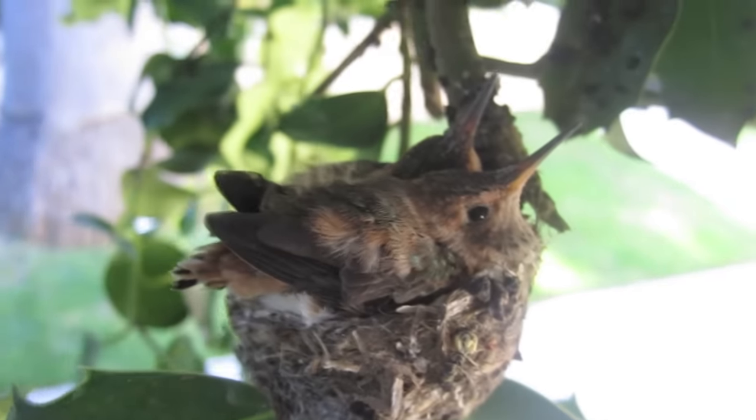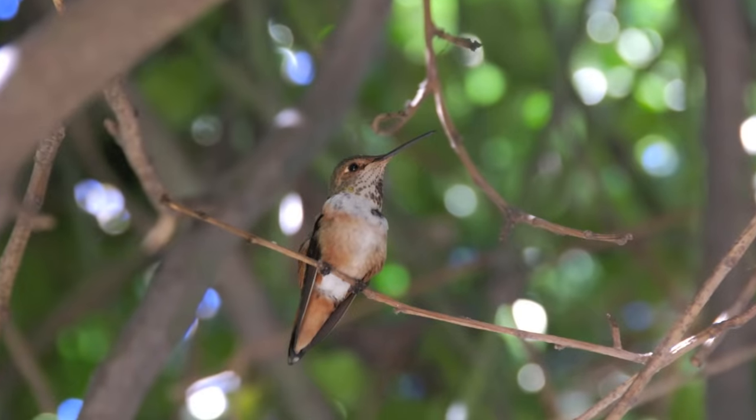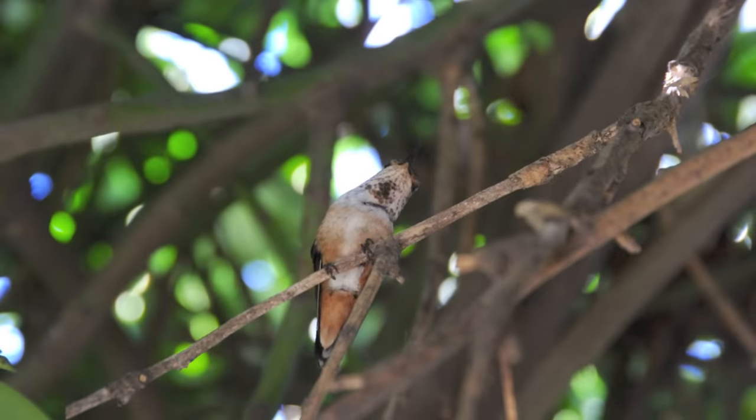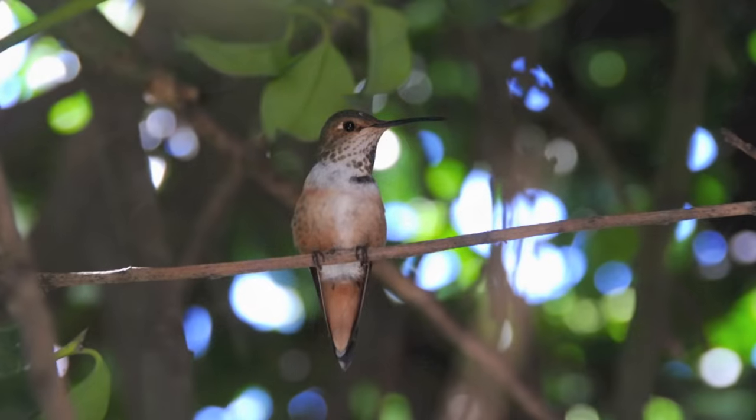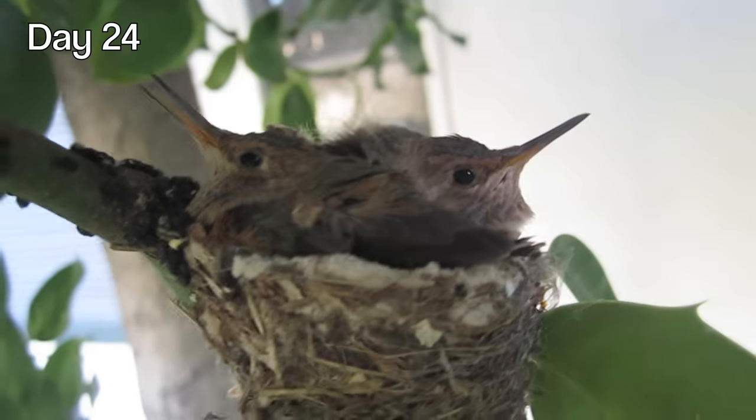Mama was less tolerant. She'd take off as soon as she saw me. I managed to catch her in these photographs in the tree as she was looking down upon her babies. I used my Nikon D80 digital SLR, a ladder, and a long lens.